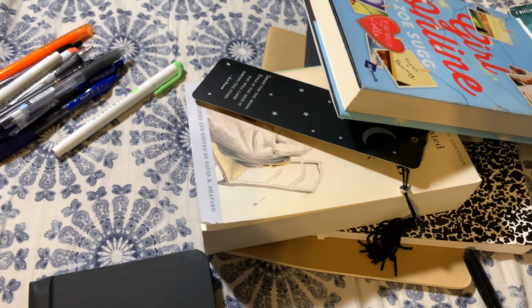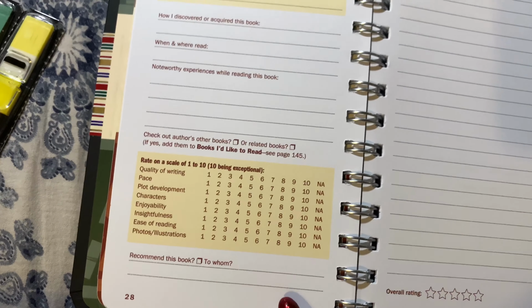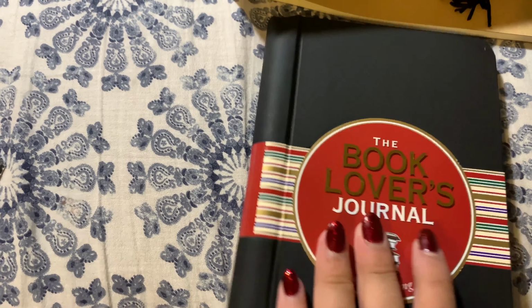So this is not an annotation thing, but this is something I thought was cool. This is the Book Lover's Journal, my personal reading record, and I got it at a bookstore in Austin. I haven't really used it, but you put the book title and all this, and you rate it, and it's good to keep that. So I thought that was cool, so I wanted to show you guys that.